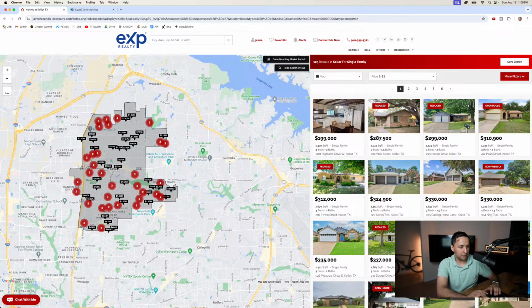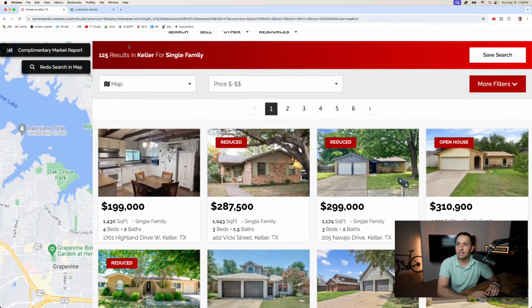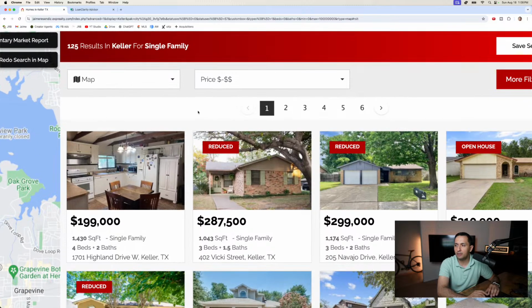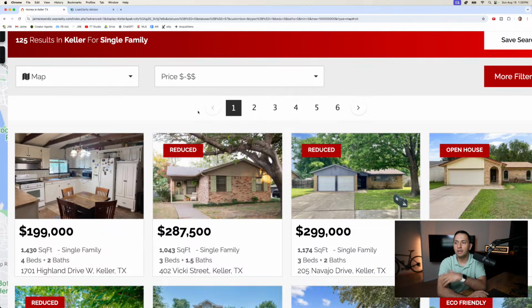Let's dig into some of these properties real quick because we need to get moving. Let's check out the real estate available for us in Keller. So as you see, again, we have 125 homes. We're not going to look at all of them. We're just going to go through a few properties on the lower end, and then a few properties on the higher end, and then we're going to settle somewhere in the middle and do the math on it. We're going to look at the property as if I was going to purchase this property.